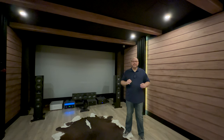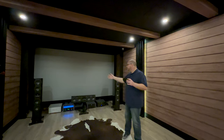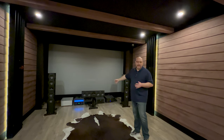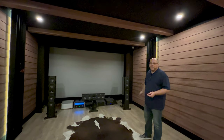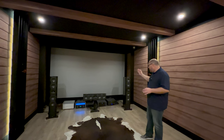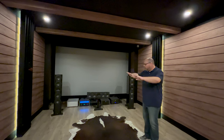We're in room number 2, and this is the Perlisten room. And you guys know how much I love Perlisten. I run the D15S subs in my home theater. And well, this room is outfitted completely in Perlisten. I mean, check out the size of that center channel. It's almost like a tower turned on its side, which really is what it is, right? This is a very consistent front sound stage. We've got Marantz gear, Emotiva, McIntosh, and it's a full surround sound system.